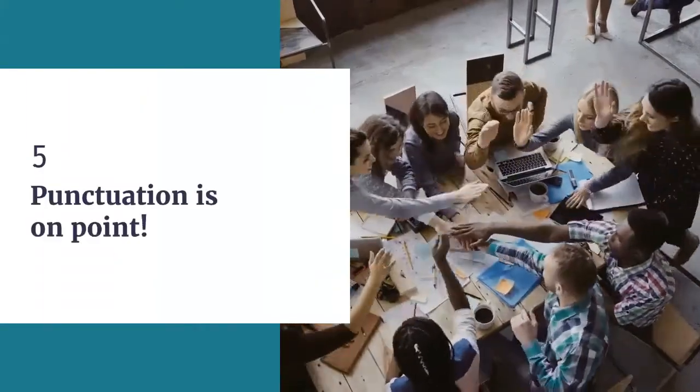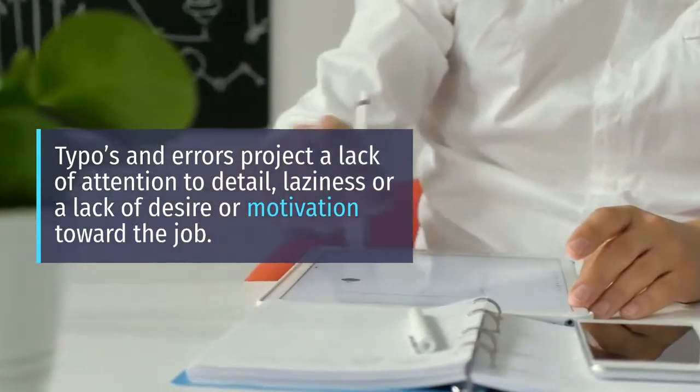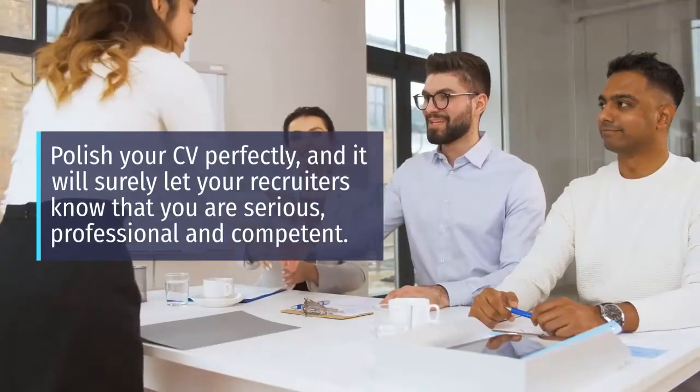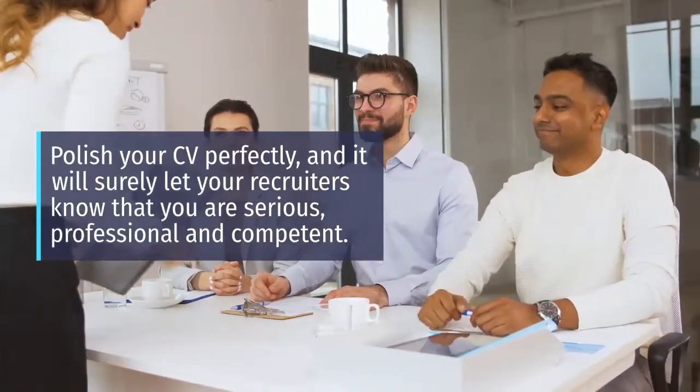5. Punctuation is on point. Typos and errors project a lack of attention to detail, laziness or a lack of desire or motivation toward the job. Polish your CV perfectly, and it will surely let your recruiters know that you are serious, professional and competent.